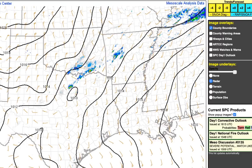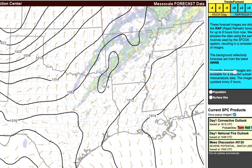We do have a subtle surface low here near the Dallas-Fort Worth area, and that surface low is forecast to just propagate along this convective line into central Arkansas by 3 to 4 p.m. And by that time, there is a small chance that just ahead of that weak surface low, and this is that surface low moving into western Arkansas by 22Z, by about 4 p.m., this is the mode that I think has the greatest chance of tornadoes in central Arkansas, just ahead of the subtle surface pressure falls.